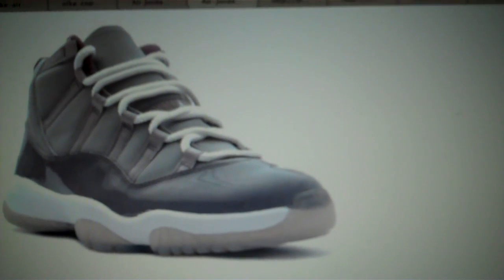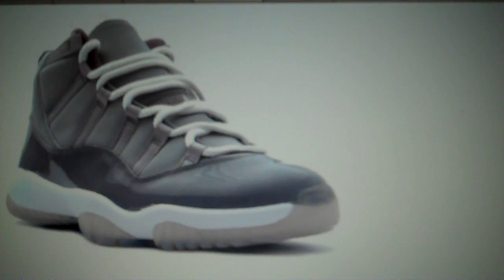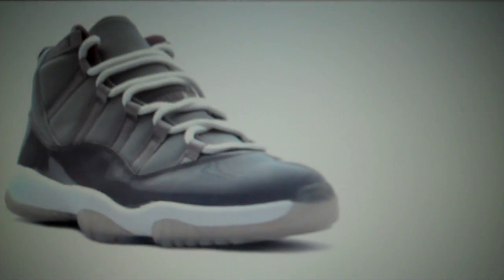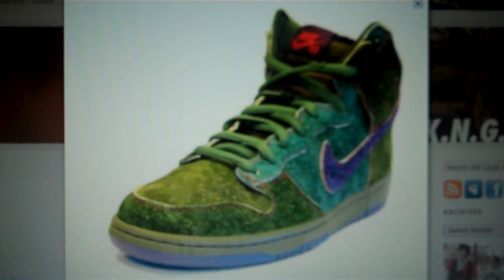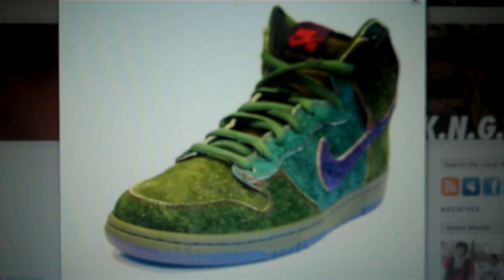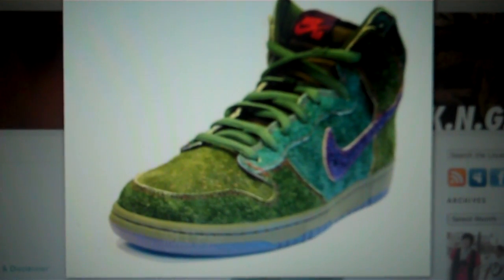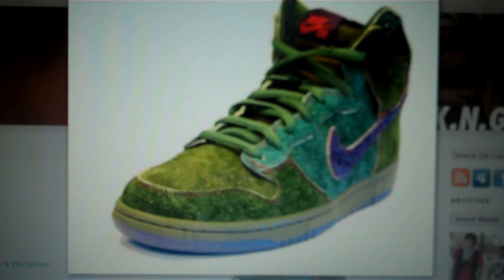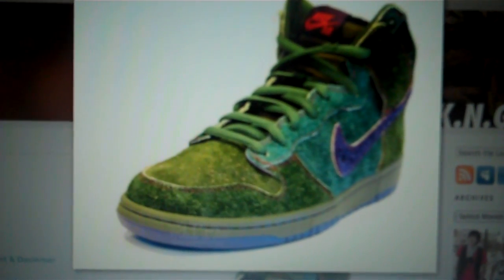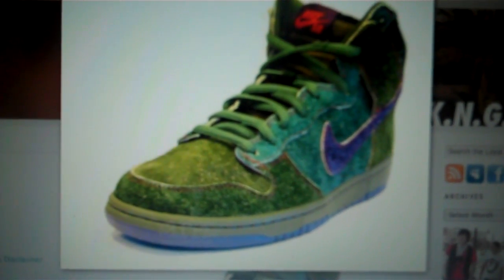Now, let's go into the best Dunk of 2010. There aren't any runner-ups. It's just one shoe. And the best Nike Dunk SB of 2010 is the SB Skunks. Now, let's just say the Nike blue boxes have been very disappointing to SB heads. But when this sneaker was released, it actually gave SB heads some hope that the blue boxes were going to be worth buying, and actually made people fall in love with SBs again.